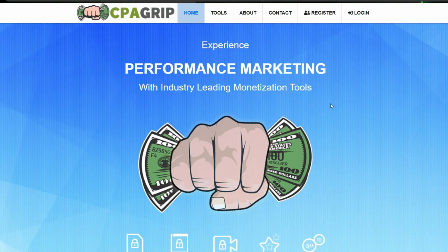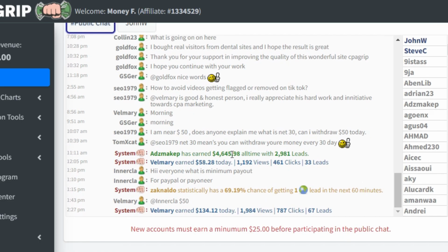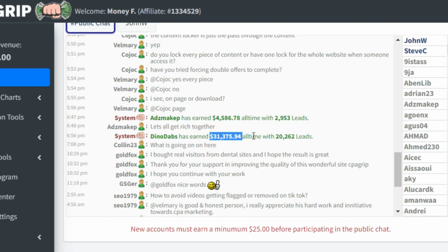And in today's video, we will be using 3 websites. Let's start with the first website here where we have made our account. Now we're going to log into the account. When it opens, this is how your dashboard will look. As you can see, there are a lot of people making hundreds and thousands of dollars like this one, or this one, and a lot more than that as you can see on the CPA Grip dashboard.